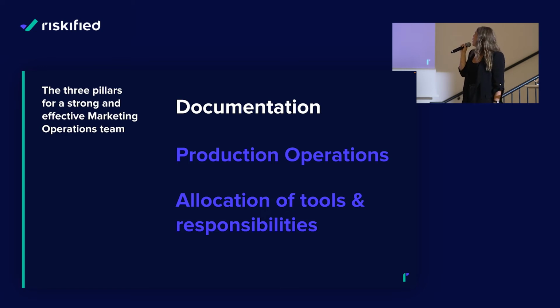Then we have production operations. We implemented 3 processes that I'll run through with you in order to make this as efficient as possible. And this really came out of the COVID time and all of us working from home and in all different locations. And then the allocation of tools and responsibilities.